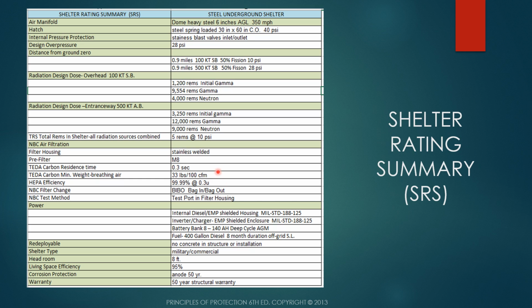Every shelter that is sold or manufactured, even if you do it yourself, should have these basic things on it. They should tell you how they're getting the air in, what the miles per hour of that air manifold is based on. They should tell you the size and the net opening of the hatch, what its PSIS rating is. It should tell you how it controls overpressure, the design pressure for the shelter, and the distance from ground zero based on a certain size weapon.